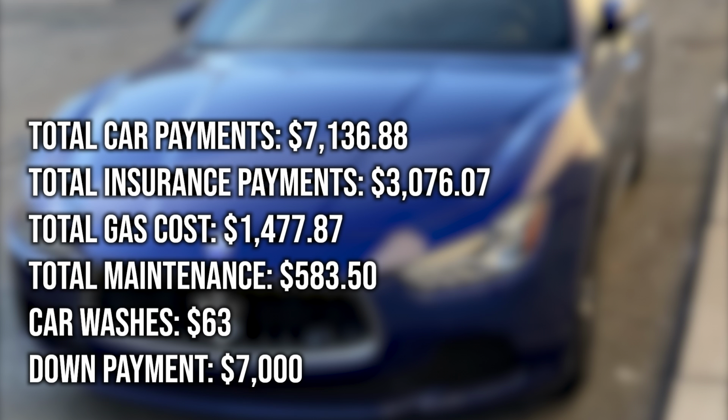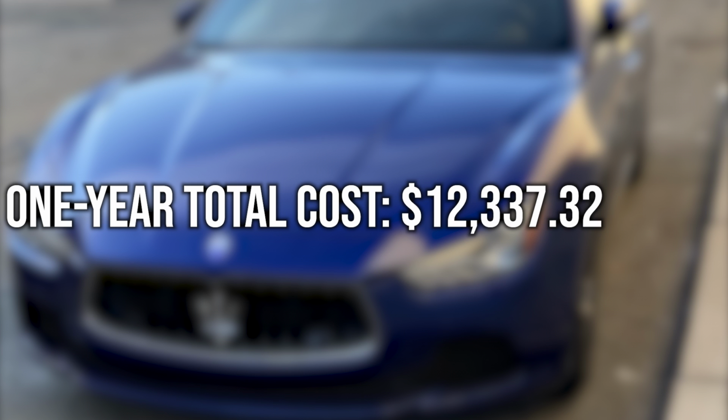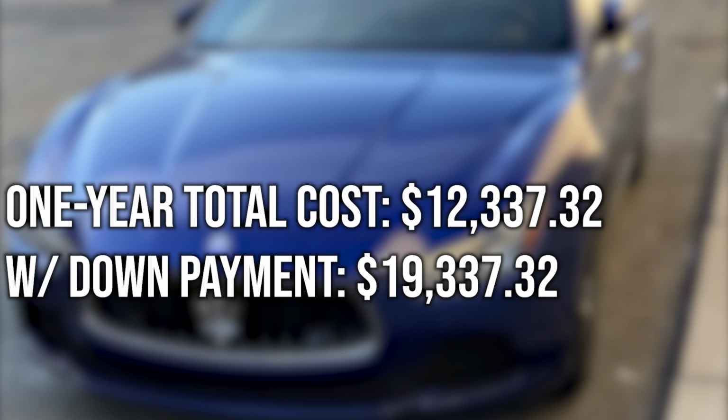The cost with the money down, which I think should be factored into this first year, and how much it costs just to own it for a year. Assuming everything goes as it did here, where overall the car has been pretty reliable, and I'm very thankful for that, we're looking at a 1 year total cost of ownership of about $12,337.32. And if you factor in the $7,000 down payment, it's about $19,337.32. So, assuming everything goes smoothly like it did last year, I can expect to pay probably another $12,400 or so in this next year, which would be pretty acceptable, I think.